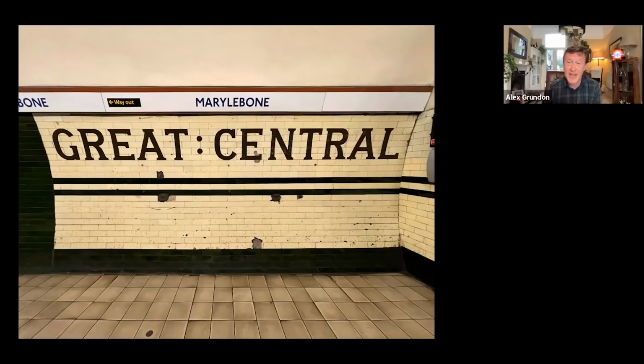It's fantastic. And actually, if you go to Warren Street on the Northern Line, or you go to Edgware Road on the Bakerloo line, the original lettered frieze is actually framed. So you can see where all the new tiles have been put in to make it look nice and a bit like the old way it used to be.